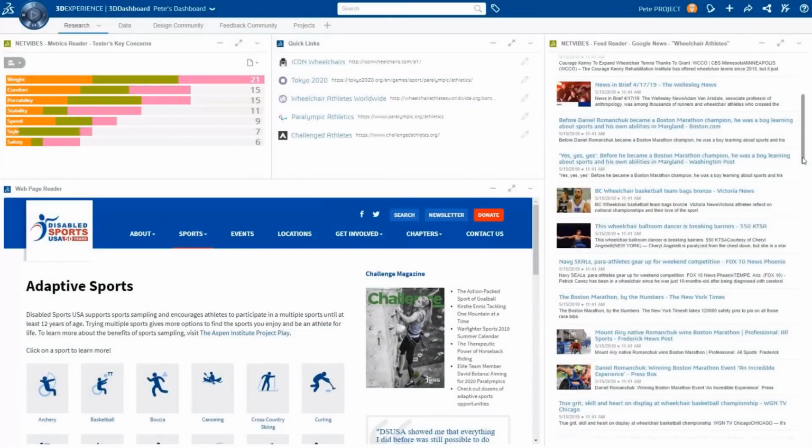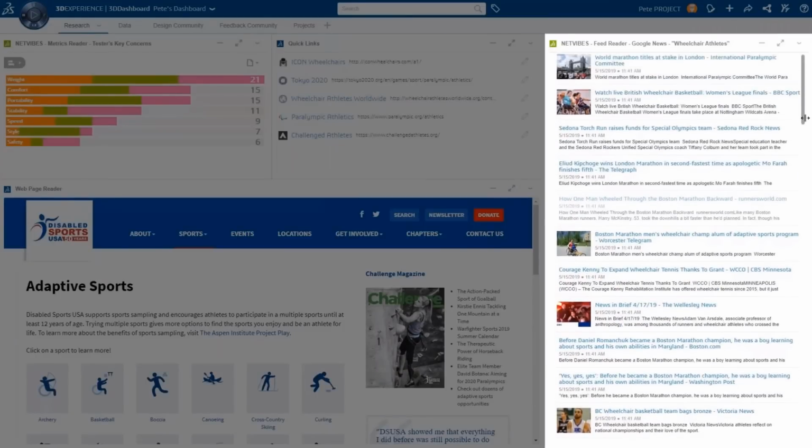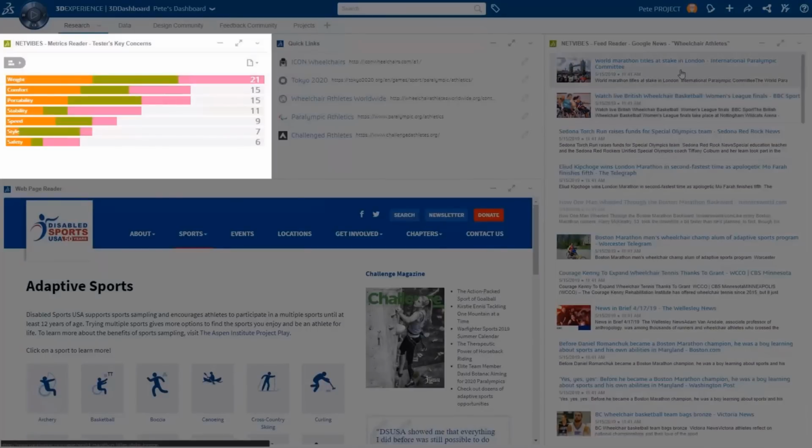Now, as we move to Pete's Research tab in his dashboard, he can view a collection of useful windows that provide information which are relevant to his company's focus, which is disabled athletes. In the top left of this page, it's displaying the results of that survey he just conducted with the prototype testers. He can easily see that weight is the biggest concern, as well as riders' comfort. These are pretty interesting results.